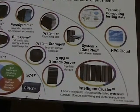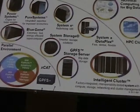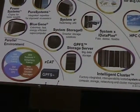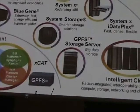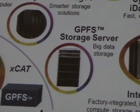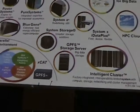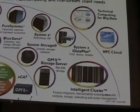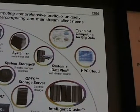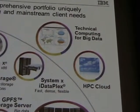And quite recently, we've combined our GPFS software with a hardware offering in the Intelligent Clusters to make a GPFS storage server, which makes it very easy for clients to get very scalable, highly reliable disk storage with a full cluster file system out of the box. And then we combine all of those together, the software, the systems, and the services, to provide high-end solutions and broad solutions supporting technical computing solutions for big data, as well as HPC clouds.